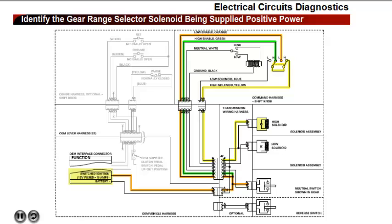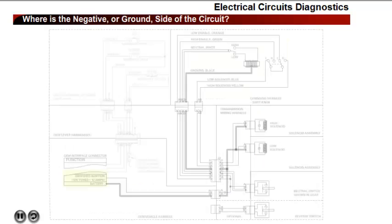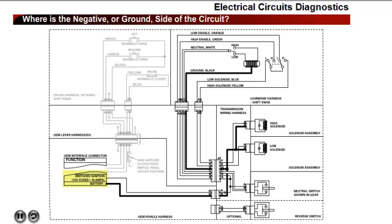The shift knob circuit has a selector switch for high and low range gear selection. Now consider the high gear range position. The schematic shows the switch in the low range position, and when the switch is moved, voltage to pin F is applied. Voltage on pin F of the transmission wiring harness J2 connector enables the high gear range solenoid in the transmission. It travels through the OEM lever harness, and re-enters the transmission wiring harness.